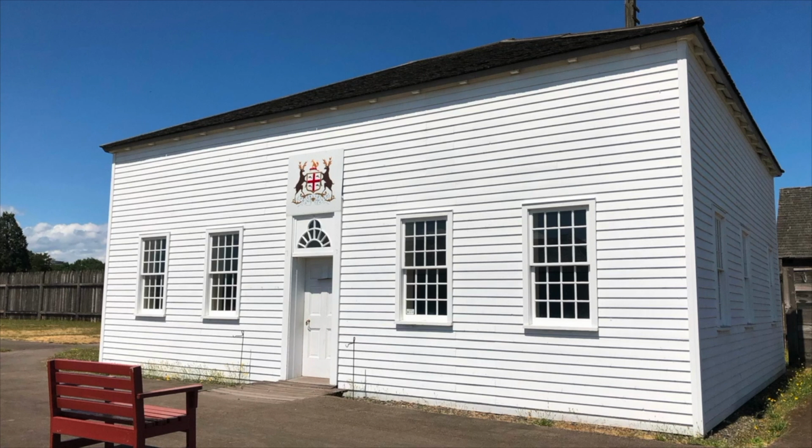The entrance, in the front of the house, includes a white door, 4 windows, and a decorative but shallow porch overhang. Above the overhang is a sign with the Hudson's Bay Company coat of arms. The coat of arms includes 2 rearing bucks, a red cross and beavers on a decorated shield, plus a sitting fox, and gold detailing. Behind the dark, triangular roof of this building, there is a bright blue and clear sky.